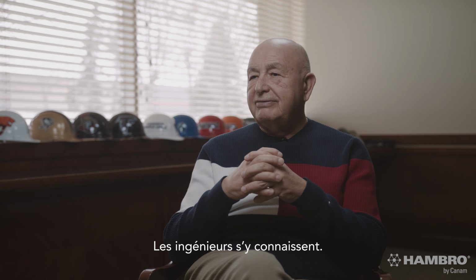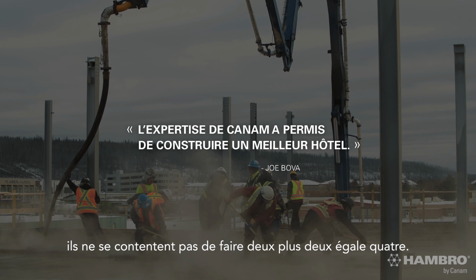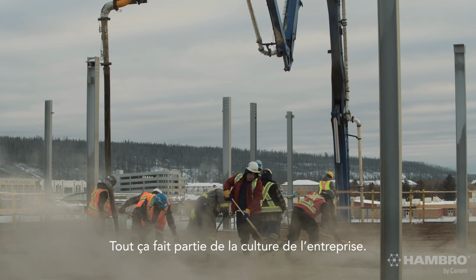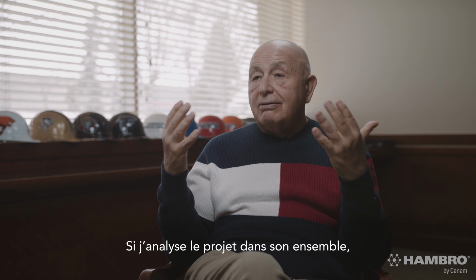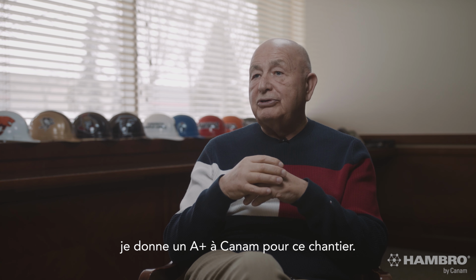Which is by far different when you have a hotel with many guests, as opposed to senior housing where you have one elderly person living in a suite. The noise considerations are not the same. The fire rating is possibly not even the same. So we have people here who understand the business and the function as well as the engineering. And that helps us too. You come with a better product at the end. I think we have a better hotel because of the involvement that Canem had. They do more than just the engineering. It's more than 2 + 2 = 4. And it's all in the culture of this company. But on an overall analysis of the project, I would give Canem's performance on that site an A+.